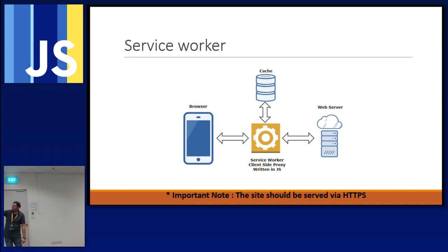It acts as a proxy between the browser and the web server. It just sits in your browser in the background, listens to all that you're talking to the server, and records it. If you are online, depending on how you configure it, it would send the request, get the response, and pass it to the browser, to your app.